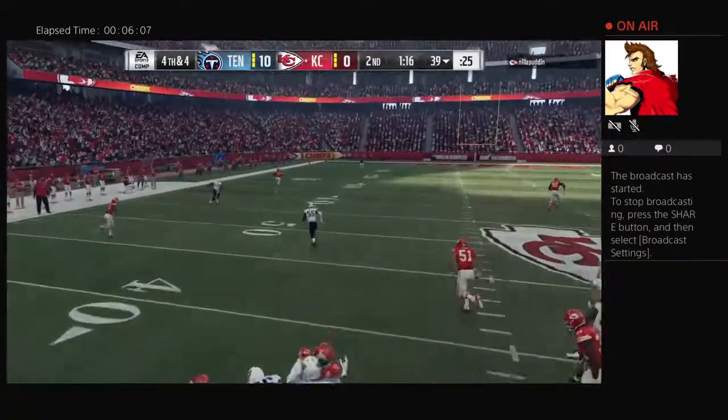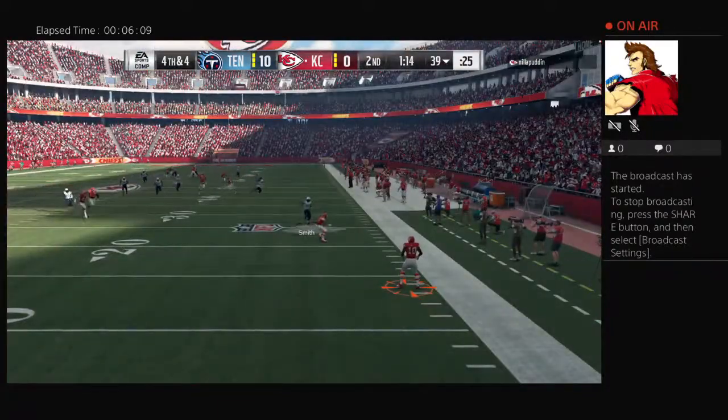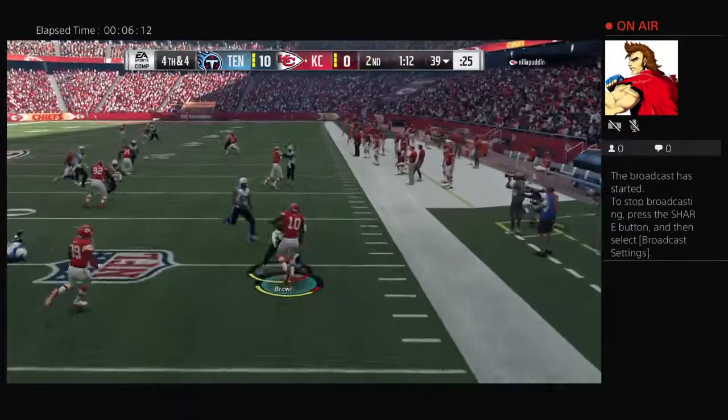On is Kern, the punter, to send this one away. This is taken at the 15.